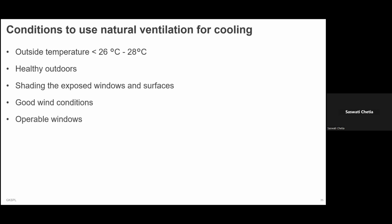In order for the outside breeze to cool your building, outside temperatures need to be cooler than the inside of the building, right? So if outside temperatures are lower than say 26 to 28 degrees Celsius, that's when you would open up your windows to cool down your building. You won't open your windows during the hot summers in Delhi, because that is not natural ventilation. Then you're just letting the hot air in. But in the evenings, you do want to be able to open up windows.